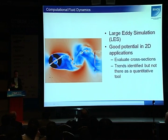I think Ahmed Abdelrazak mentioned that earlier today as well, that CFD is not there yet as a tool to replace the wind tunnel. And in fact, I think I'm safe to get through my career where it won't. But it is an effective tool, and the trends were certainly identified. So it was a good tool in that case.